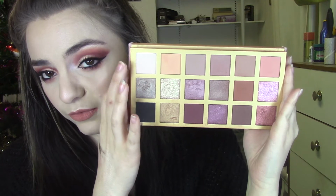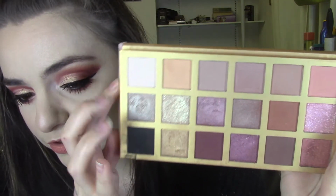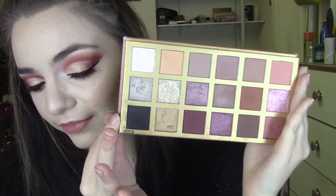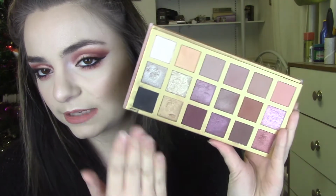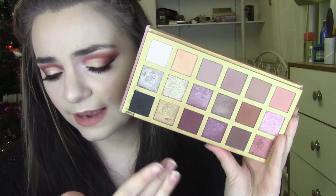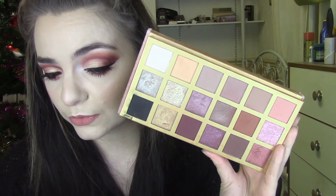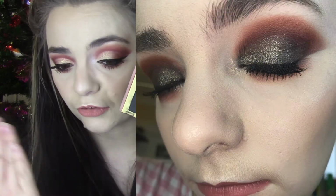It's obviously got a creamy white shade and a matte black in it, which I feel like is essential for these sorts of palettes, so I love that. It's just a very dusky, pinky kind of palette. Absolutely loved it. I feel like I got some pretty good looks from this. Again, it's quite a go-to glam sort of thing. I'd 100% use this for night out looks.